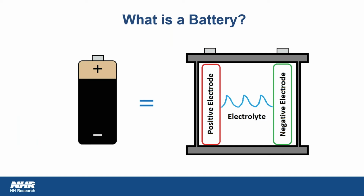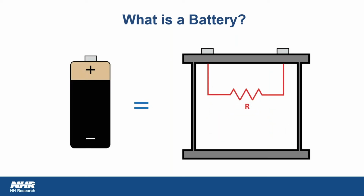Now, given that basic description, we can say that a battery looks like this, where electrons move from the positive electrode to the negative electrode through an electrolyte solution. This electrolyte, combined with some other mechanical resistances, creates a restriction of electron flow in the battery, and different chemistries will have different restrictions. These restrictions can be expressed electrically as a resistance as shown here.